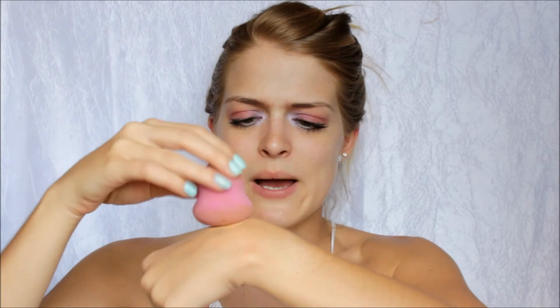Right, so once that's all done, I'm going to go in with my favorite foundation from LA Girl, the Pro Coverage High Definition Long Wear Illuminating Foundation. And I'm just going to pop that bit on the back of my hand. If you haven't seen my review on this foundation, I will link it up above. And I'm just going to dab the sponge on the bigger side on my foundation and apply it as normal.